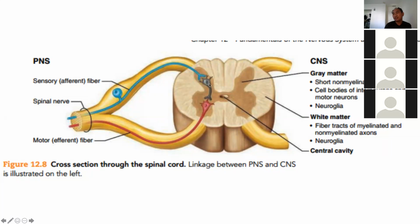And there might be an interneuron to connect the sensory and the motor. And the motor, in red color, will come out from the anterior horn and come out like that. And finally, the combination of sensory and motor is called a spinal nerve.